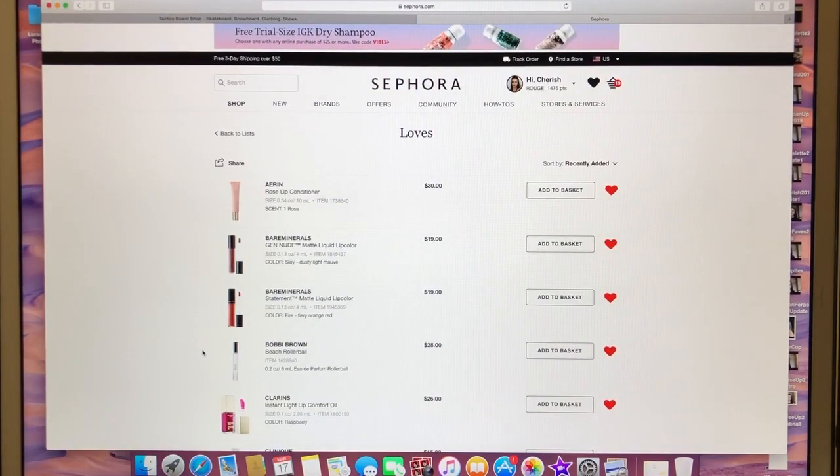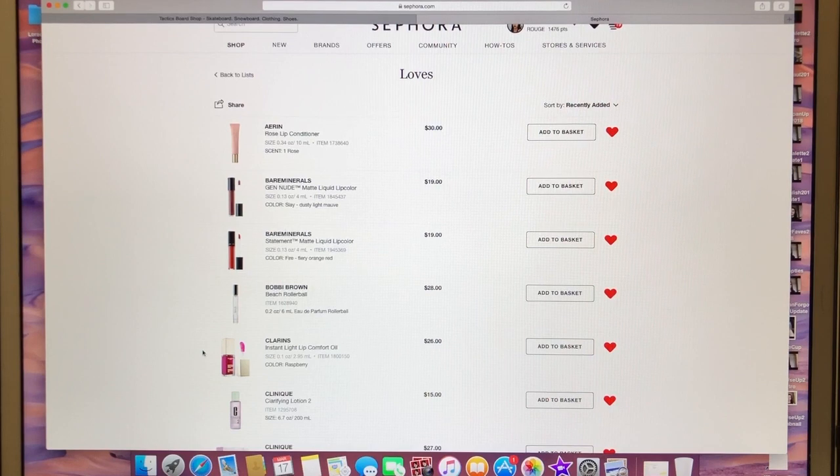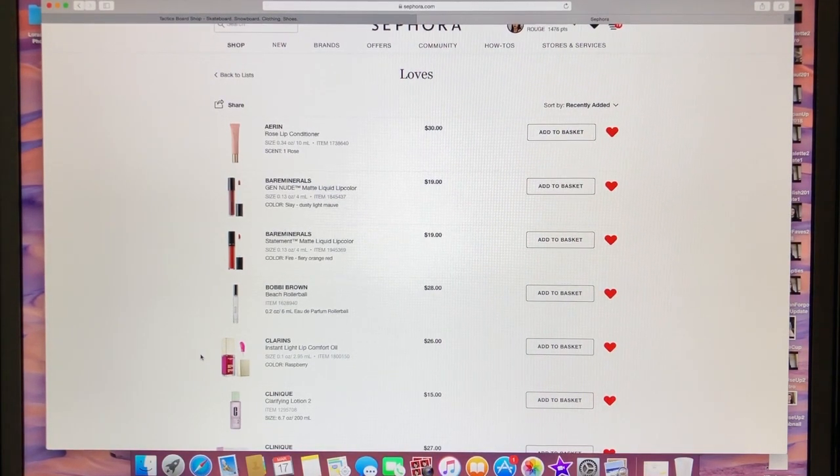Then down here I have the Bobbi Brown Beach Rollerball. I would only be wearing this fragrance in the springtime. Next up, this is the Clarins Instant Light Lip Comfort Oil. I was just introduced to these last year, and they made it onto my favorite products for 2017. This one in raspberry smells like a piece of candy. I have raspberry right now. It's about halfway finished, so I don't need to purchase this yet, but I totally would.